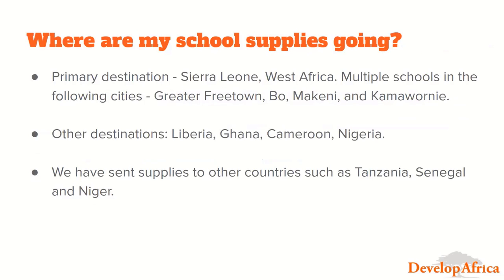And then the next common question is, where are my school supplies going? It's great. You've held the drive, you've collected 5 boxes, 2 boxes, you've shipped them to us, and now where are they going? Primarily, they're going to Sierra Leone. And there are schools within Freetown, Bo, Makeni, and Kamakwie that we work with directly. But we also have schools that we work with in Liberia, Ghana, Cameroon, and Nigeria. We've even sent school supplies to other countries, such as Senegal, Niger, and Tanzania.